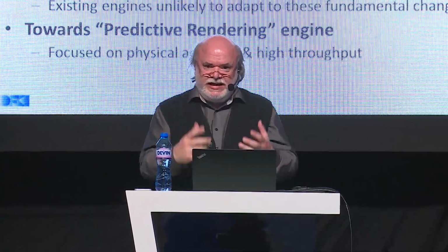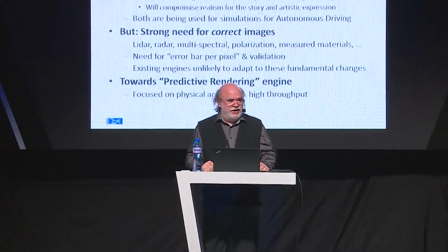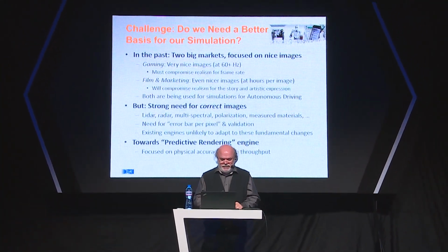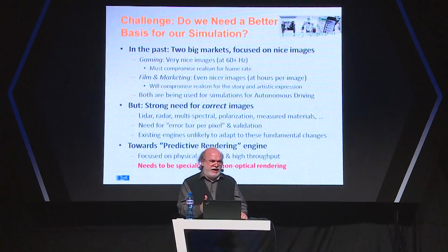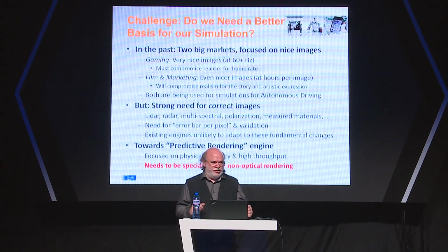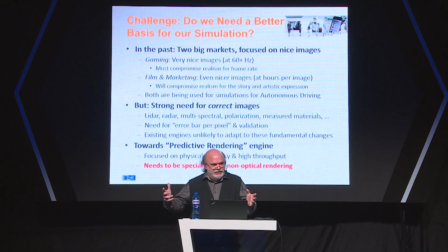And so we really need something like predictive rendering. Actually, with Jaroslav and others, we just handed in a European project proposal where we want to drive things further in this direction. And that needs a specialized rendering engine that has a lot of the features that we're doing for optics, but still needs to be different. And it still needs to be optimized.